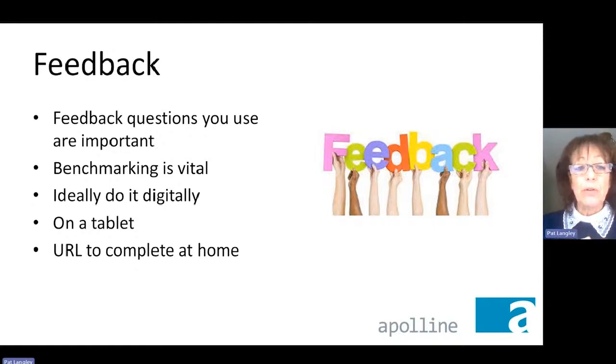And I think what you really want to do is to get to the nitty-gritty of what patients really think about your practice. And perhaps things like, is our parking adequate? Those things are not as important in the eyes of, certainly in the eyes of the CQC. There are other things that we need to be looking at focusing on.